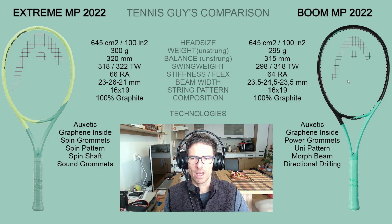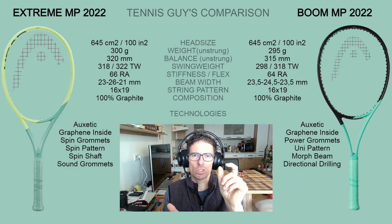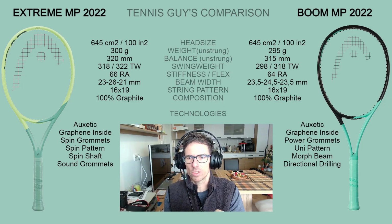I like that. So now the string pattern. It means how the strings are positioned, what the space is between each of the strings.